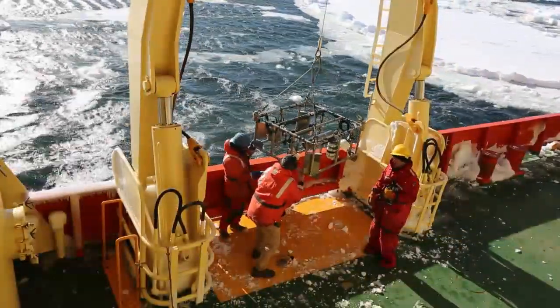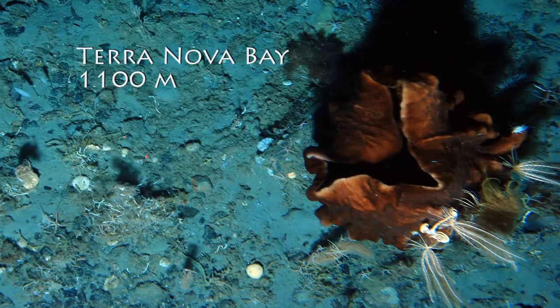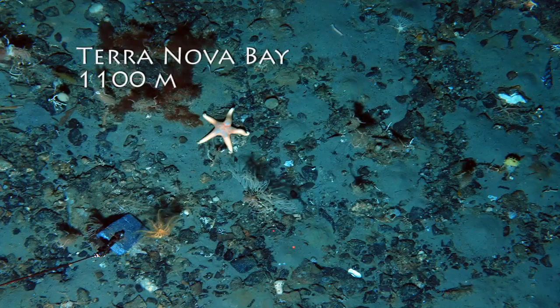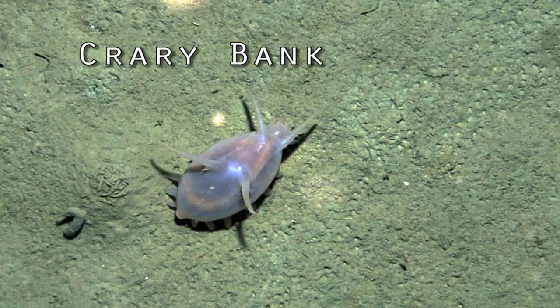We've been using deep sea cameras. These things are towed along the deep sea floor. And here you can see some of the organisms, a giant sponge, some sea stars, and all kinds of rubble, ice-rafted debris. And the seabed's particularly covered with sea cucumbers or holothurians.